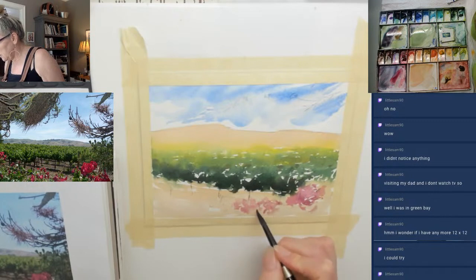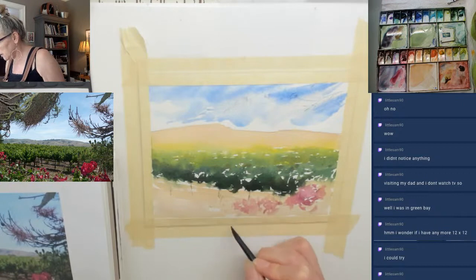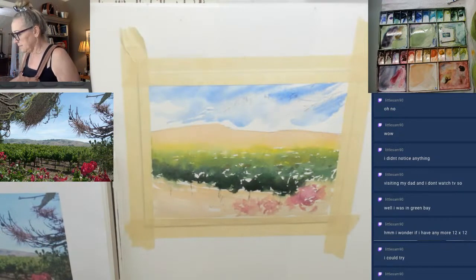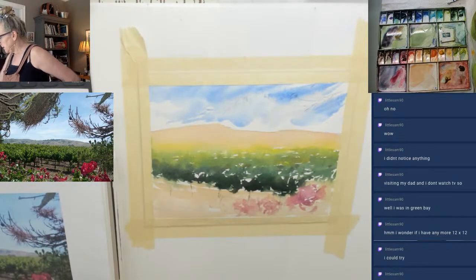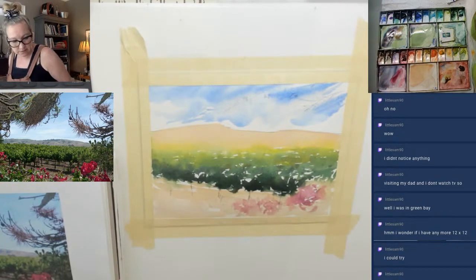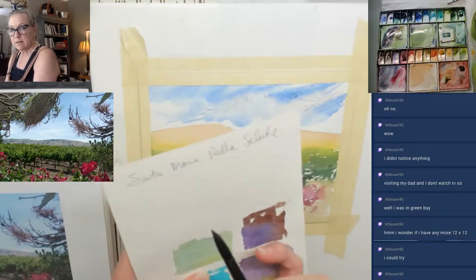I'm just softening the edges on these rose shape flower shapes that I put in here just a little bit. Okay, so while that's drying, I think I'll go and work on the top a little bit on the hillside in the back. And for that, you kind of need a little bit of a gray value. I'm going to use some of this mixed up.